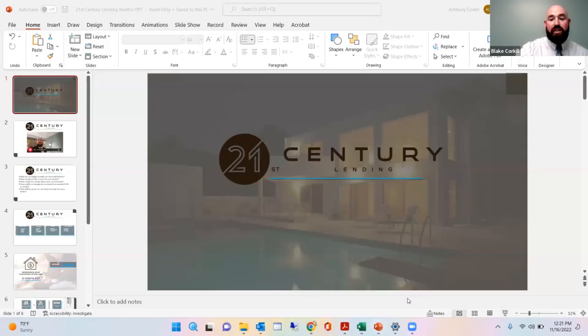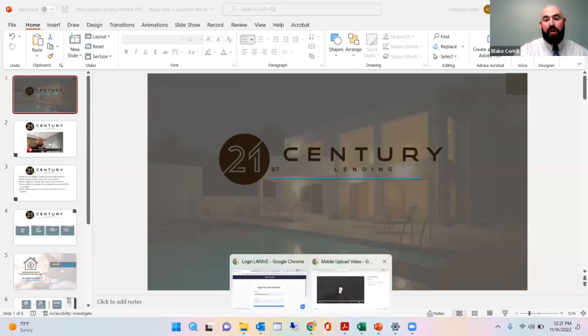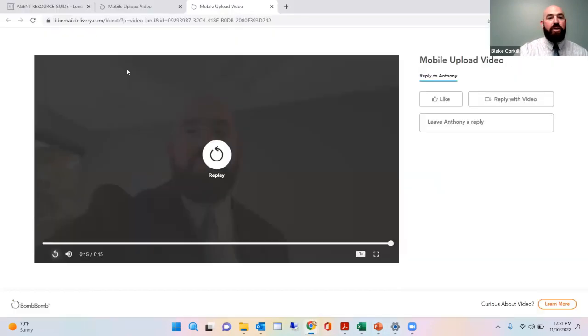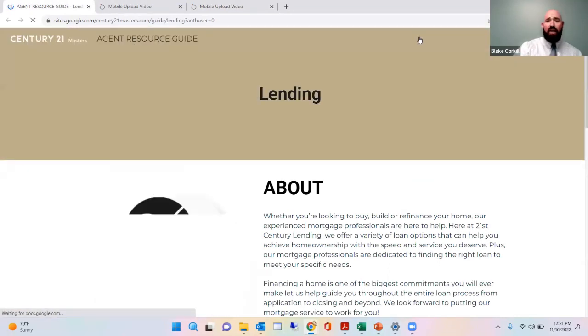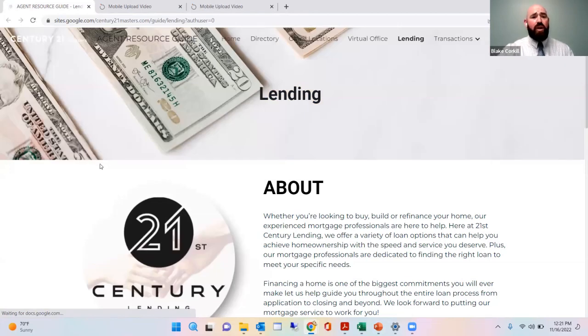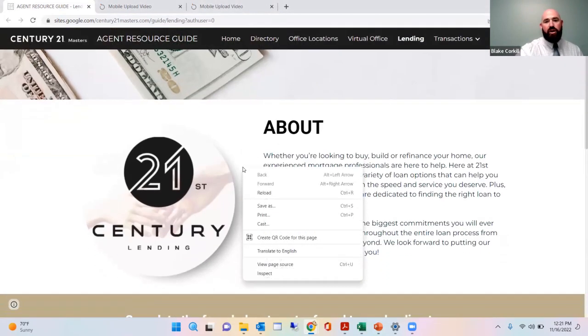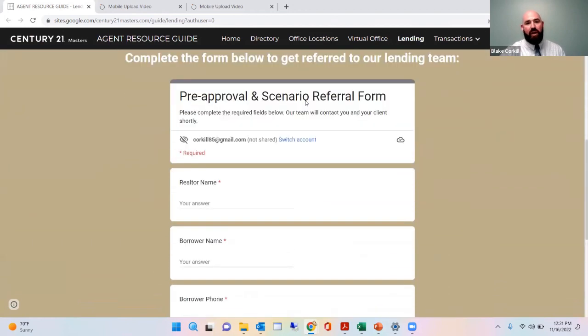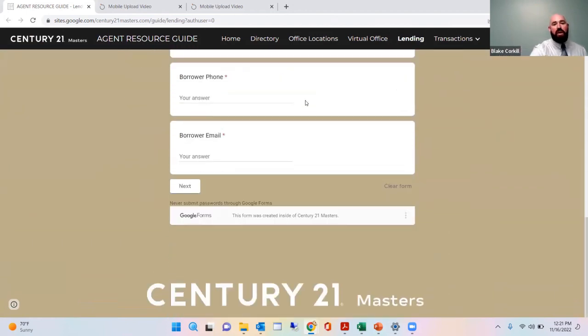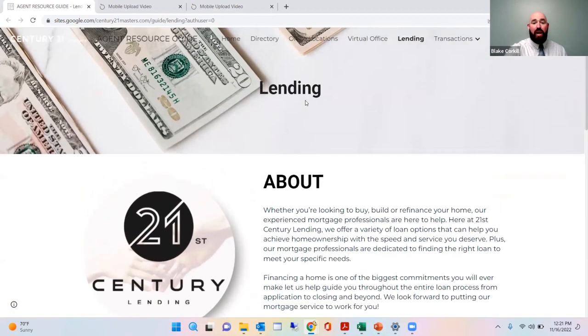So 21st Century Lending, the best way to partner with us and answer all of your questions is very simple. We have everything on the resources page. On that resource page, you will be able to see a lending tab. Under that lending tab, you are going to have about us and who we are as 21st Century Lending. It's going to go through everything, but more uniquely you're going to have two submission forms on here, a pre-approval submission form and a scenario submission form as we scroll through.